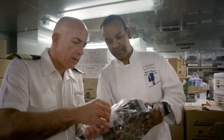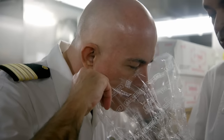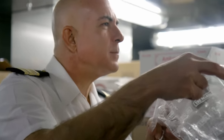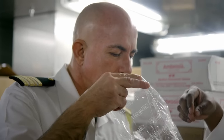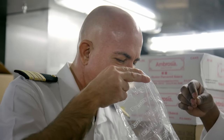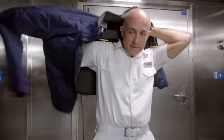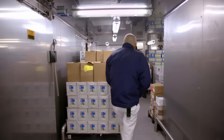This is a beautiful baby. Yeah, I need to smell it. Okay. Morning. Oh, smell it. Alongside executive head chef Michael, Roberto's getting a sneak preview of his favorite foods. So we have enough. Let's go. And he seems to be in a rush to get to the cheese store.